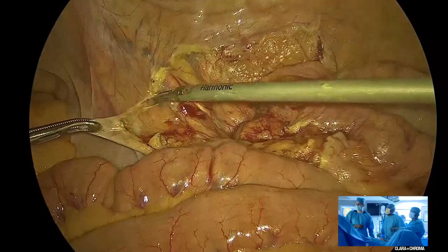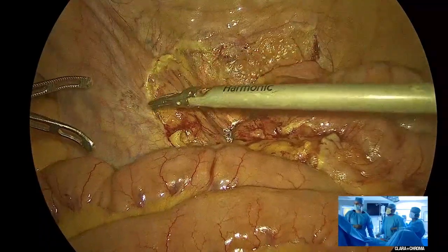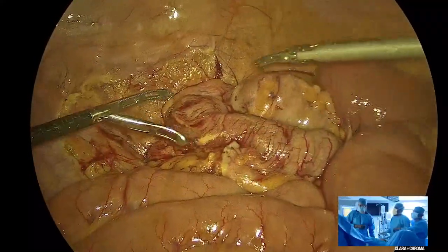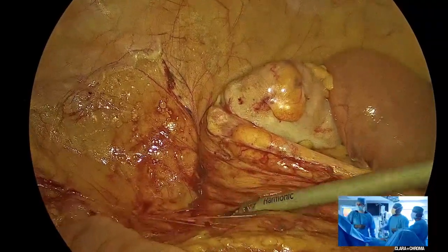So you can see the ureter there. There it is. Okay, come here. So that's the plane that we're talking about. So we just gently work our way.